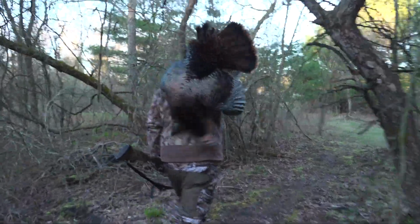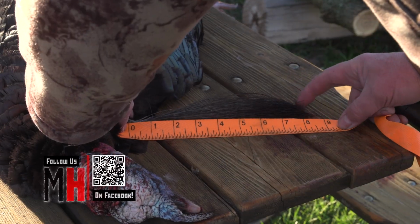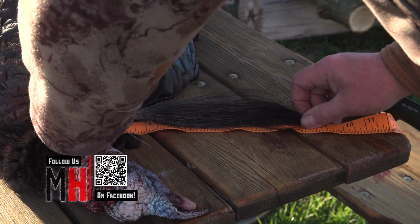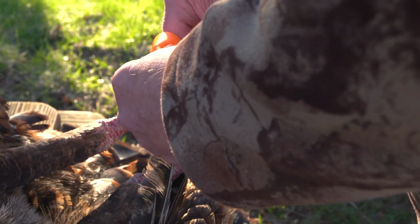Okay, you know me, scores don't mean much, but for me, it helps quantify such a beautiful animal. He's got a beautiful beard, and his beard from the base is right at 9 inches. Nice 9-inch beard.